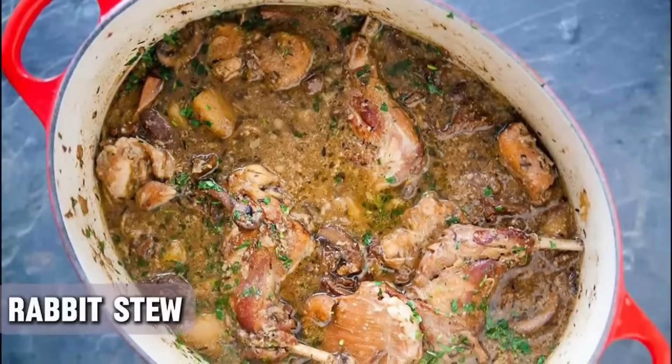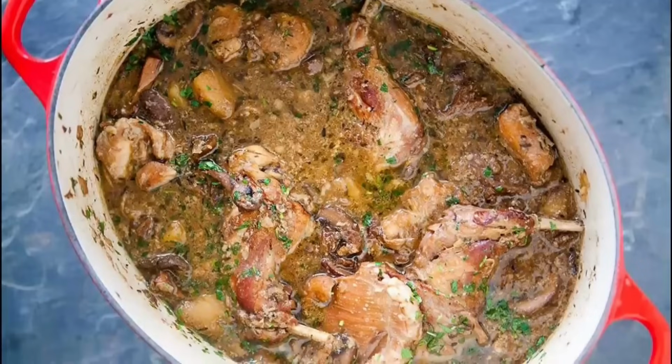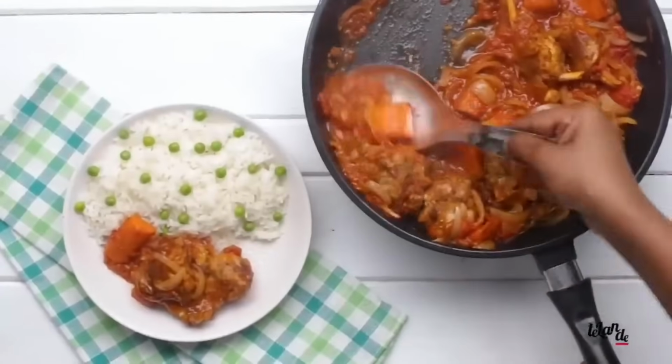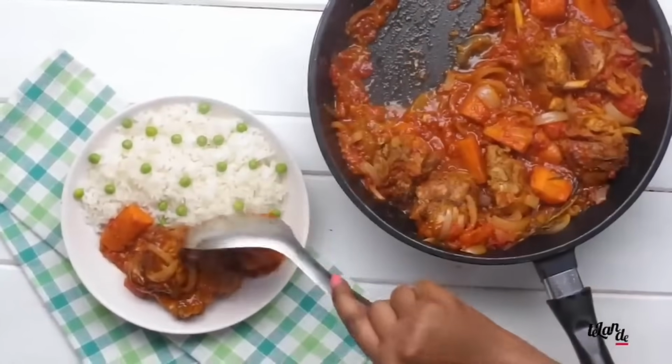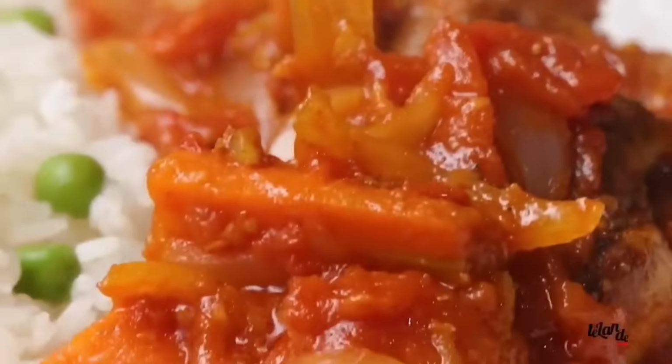Rabbit stew is a beloved traditional dish in various cultures, renowned for its hearty and comforting nature. This stew typically features tender pieces of rabbit slow-cooked with onions, garlic, and aromatic herbs like rosemary or thyme, which subtly enhance the mild flavor of the rabbit.